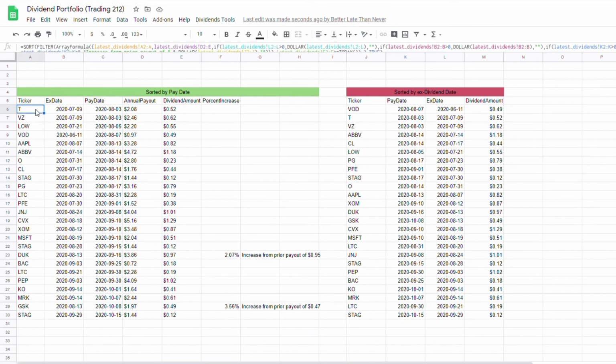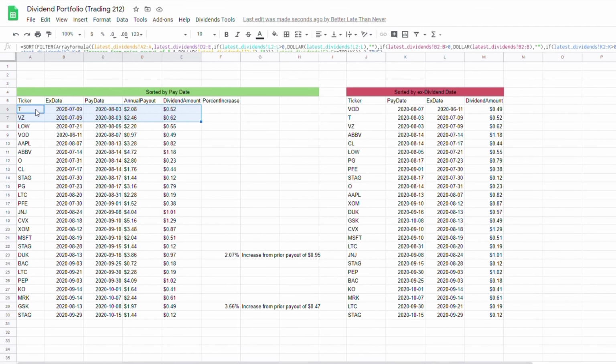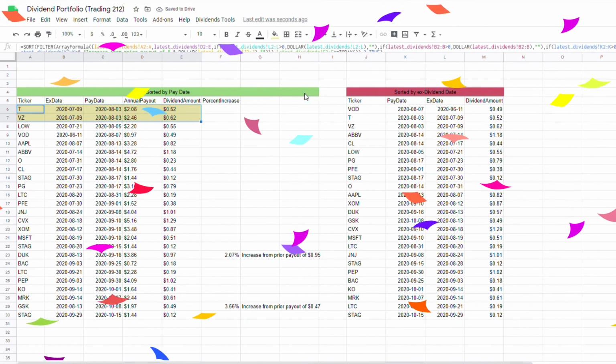Okay, let's see. Next week we are expecting dividend payments from AT&T and Verizon on 3rd of August. On top of that, I still have not received the dividend payments from JP Morgan and Realty Income as their payment date fell on a Friday, and Trading 212 usually takes a couple of business days to deposit those dividends into the investors' free funds. That's pretty exciting. It will be raining cents next week.